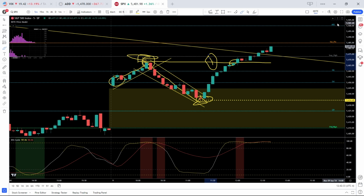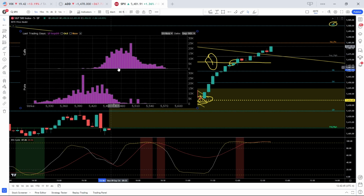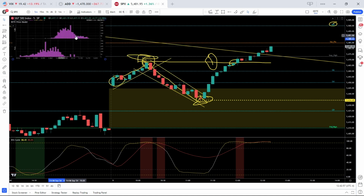Now we think 5,500, we're really not that far from it. This is a logical upside target. A lot of gamma at that strike, big psychological level as well. It is the max call. So in terms of 0DTE options positioning, there is a lot of call volume there, and it could act as a bit of a magnet. But anyways, I just wanted to highlight that real quick.